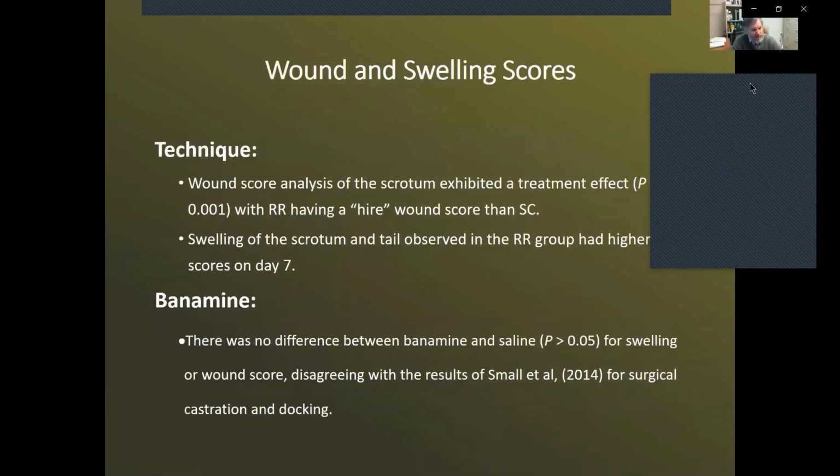When we looked at wound and swelling scores, the scores were kind of what you expect for technique, that there was more swelling of the scrotum and tail when we used rubber rings than when we used surgical. We would expect that to happen just in the holding of the fluids in. We also saw with Banamine that there was no difference between Banamine and saline for swelling or wound scores. And that is different than some of the results that have been seen by other trials for surgical castration and docking. But wound and swelling scores, not a lot of difference between Banamine and no Banamine, and then kind of the expected differences we'd see between the types of castration techniques.